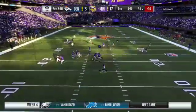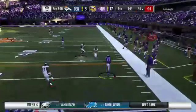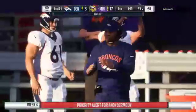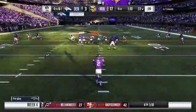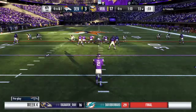From the gun, here's Cousins. Eluding the pressure right. Complete to right. And he'll get it up to the 33-yard line. Now the Broncos are going to take a timeout, as the clock will stop with just 70 seconds left to go in the game. The Vikings send out their punter, as he'll punt it away for the second time.